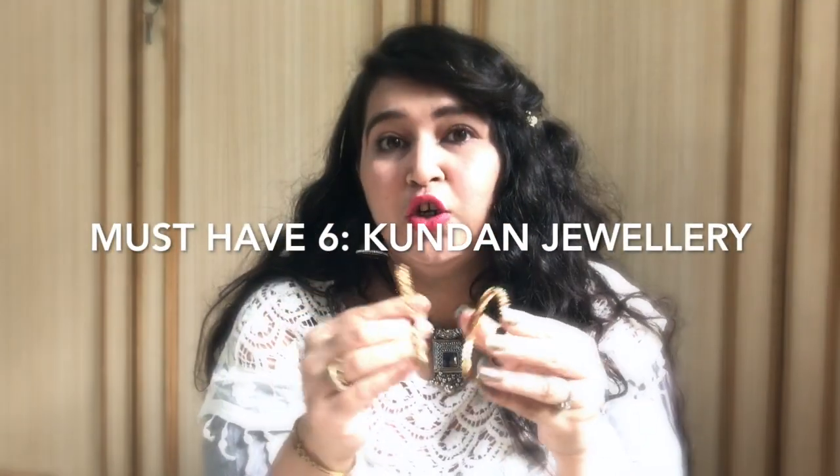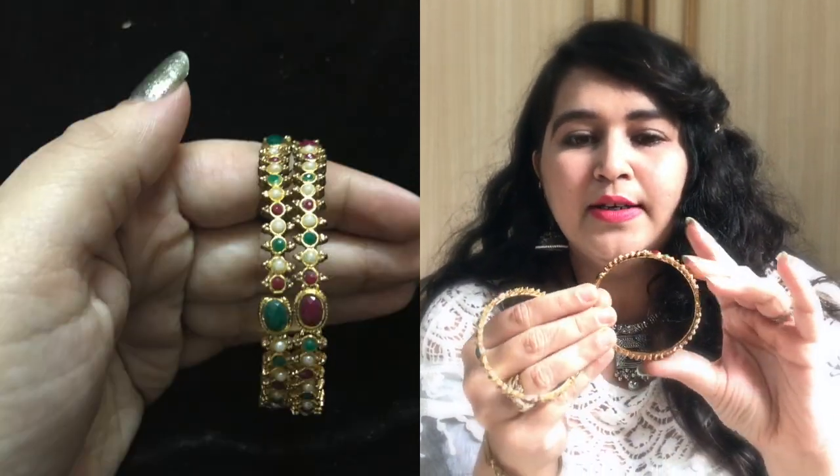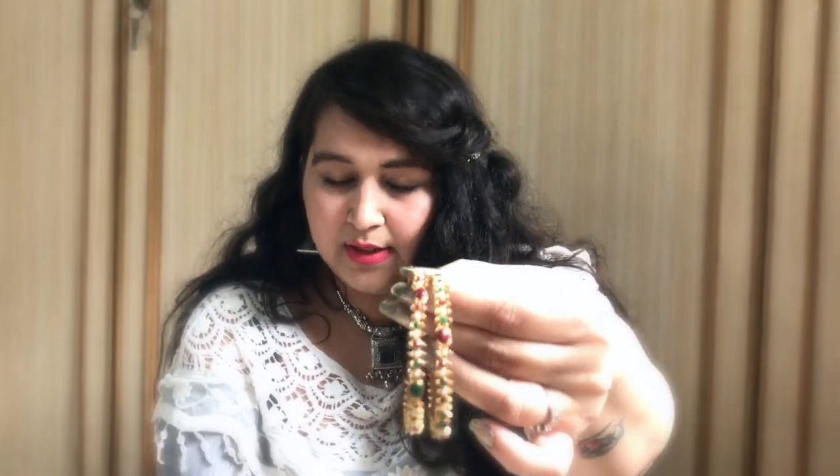So the sixth must have is kundan jewelry. As we know, we wear kundan on a lot of ethnic functions, but they go really well with Navratri because they have gold and they have beautiful red and green stones which go with a lot of our Navratri outfits as well. So something like these goes really well.